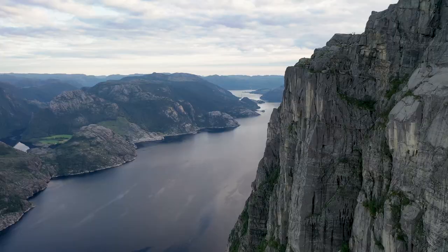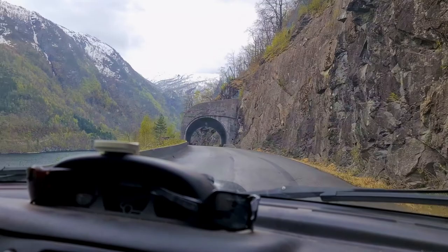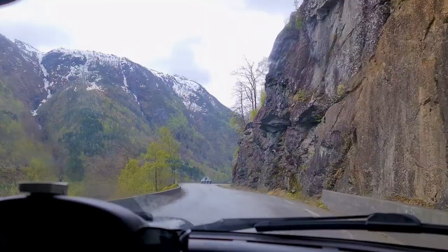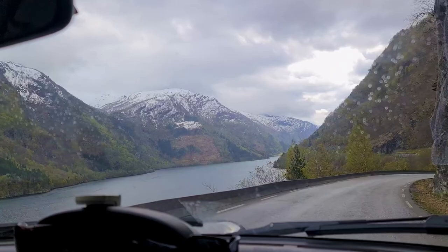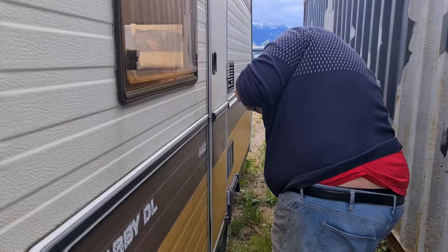Look at that tunnel. Two-way traffic? There's probably a lot of avalanches here. Yeah. The moment of buyer's regret. There's no key.